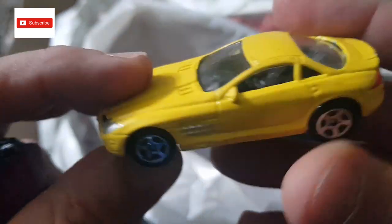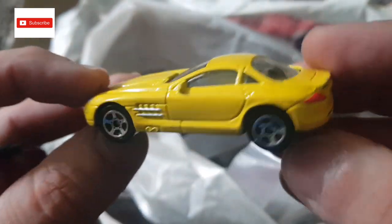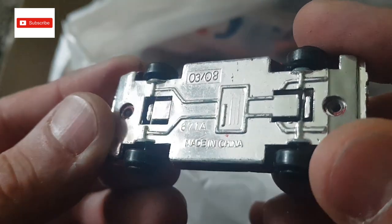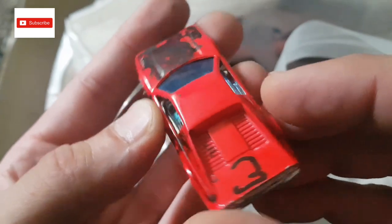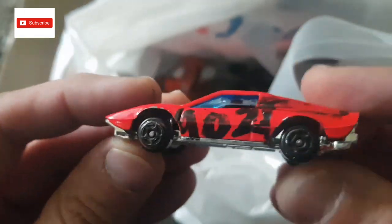And we have a Mercedes from Real Toy. This is nice. And this is nearly the end of the first bag. This I like. I don't know what this is, made in China, but I like this one. This looks like a Ferrari, actually. I've never done a Ferrari, so this might be my first Ferrari. Very poor interior, but nice body.